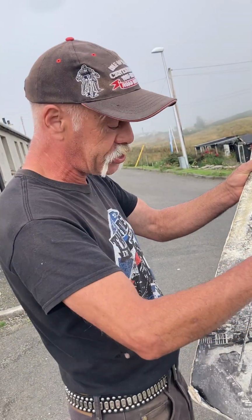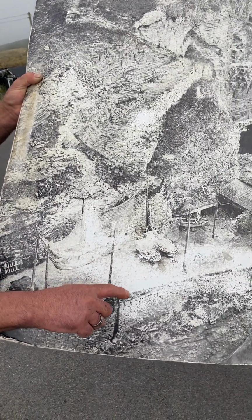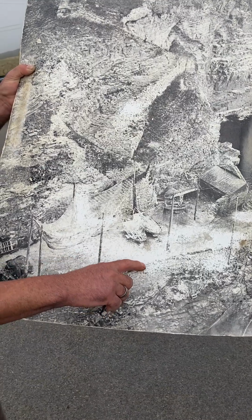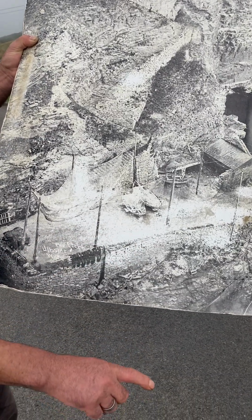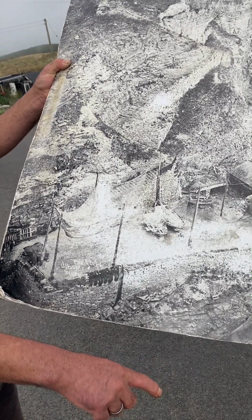Now when you come down the steps onto this grass platform, this is called the bink. When you're standing on the bink, high tide is away down here. You have another 60, 70 foot before you get into the sea, and that's high tide.